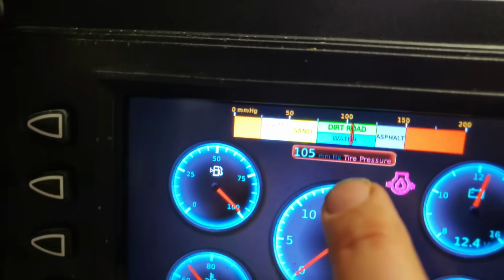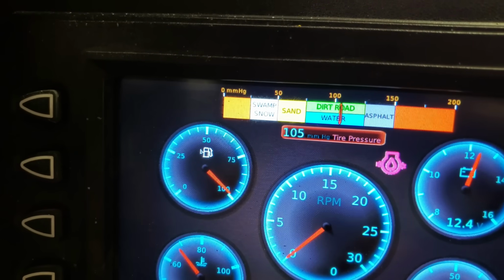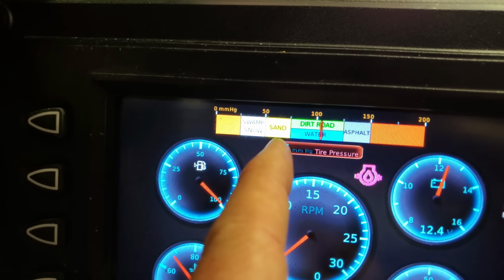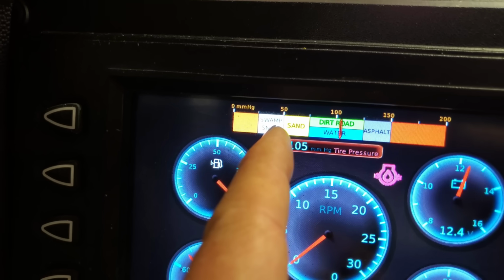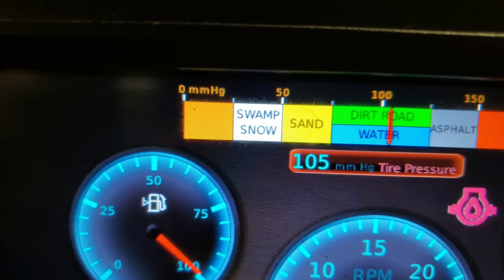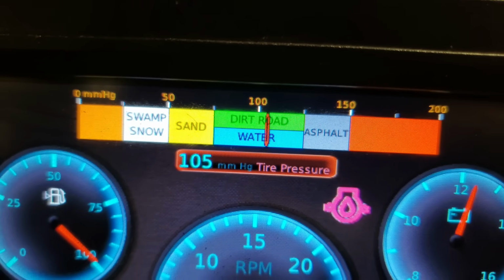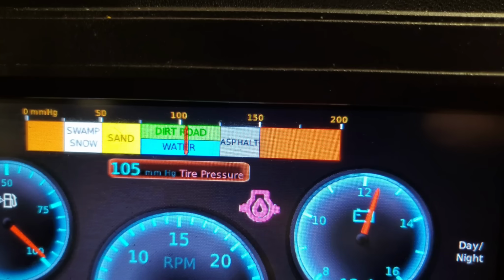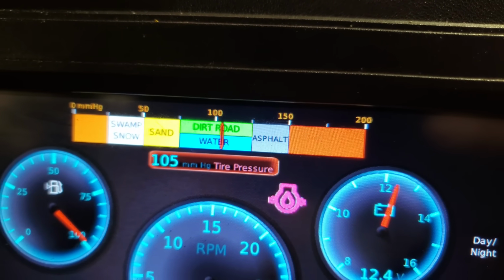And then up here, you have your tire pressure, and it gives you a bit of a visual gauge of what it's good for depending on how much pressure you've got, right? The very lowest pressure is for, you can't see that very well, swamp and snow, then sand, dirt, road, and water, and then asphalt. You've got them pumped right up to 150, and usually about 150 when you have it on the trailer tied down.